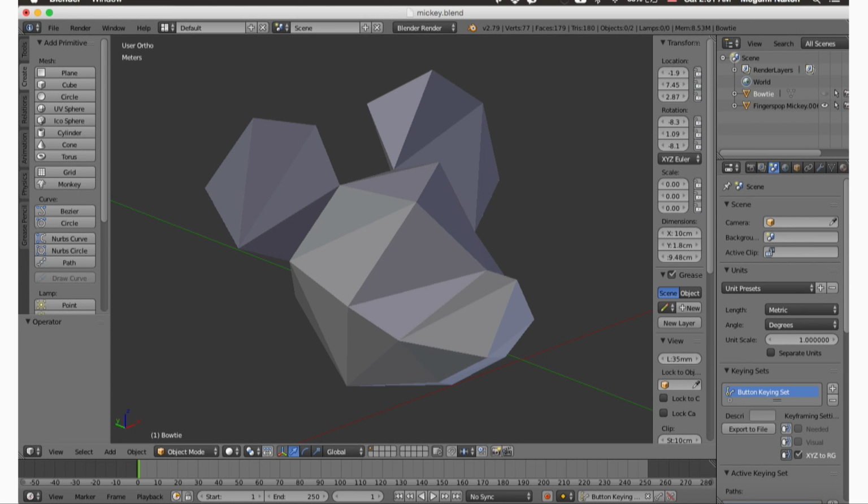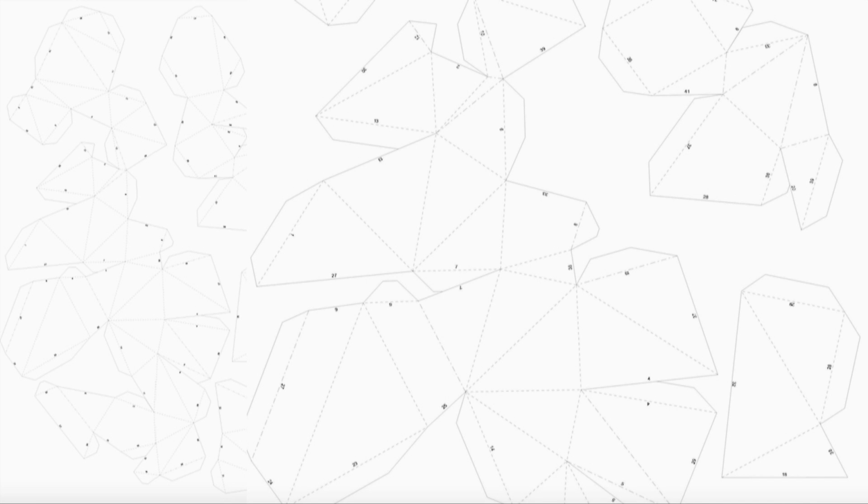From there, I use a program called Pepakura. This is also a free downloadable program. It's a Japanese program; it means papercraft, but they made it short as Pepakura. It only runs on PC, so if you have a Mac, you have to run Boot Camp. What Pepakura does is unfold your three-dimensional form.